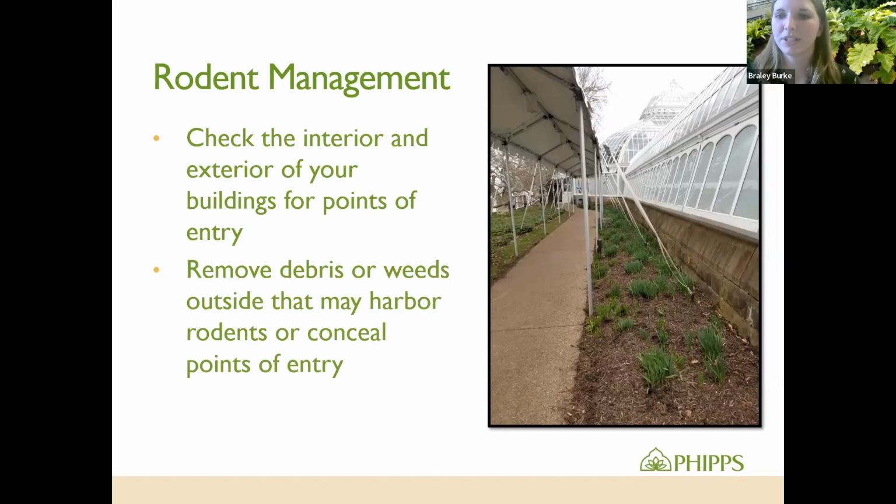Also, removing debris or weeds outside can be really beneficial. If you look at the side of this building, there aren't wooden boards stacked against it or bushes right against the building. Whenever that happens, it provides rodents a place to live, but also an area to conceal themselves. So they may be gnawing at the side of your building and making an entry point, or there may be an entry point that is blocked by that area. So it's important to keep all of those areas around your building clear to keep rodents out.